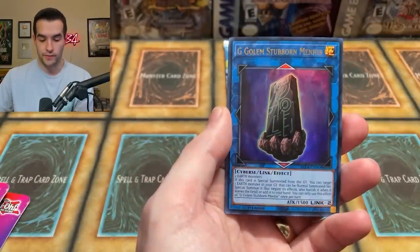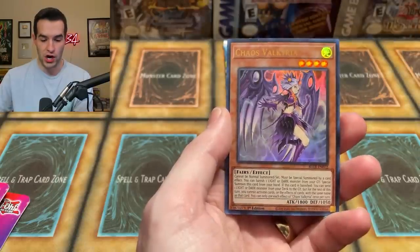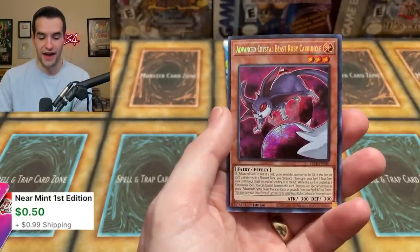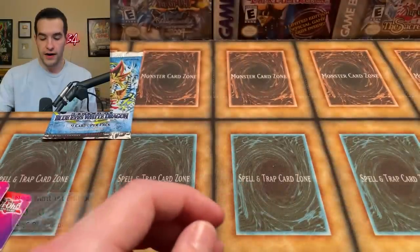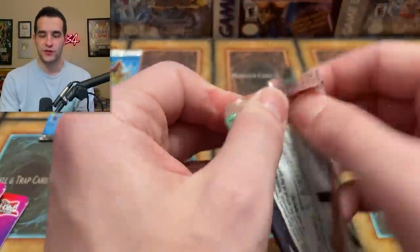Crystal Beast Cobalt Eagle. G Golem Stubborn Menhir. Chaos Valkyrie, and the Advanced Crystal Beast Ruby Carbuncle. I'm going to move this over because it's right behind the card. All right, nothing too crazy there. It's always the Advanced Crystal Beast. They're everywhere. I mean, it's part of the set name, so it makes sense.